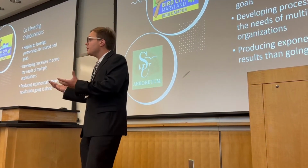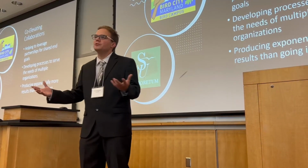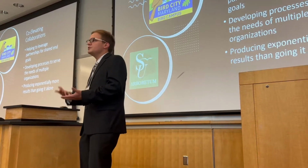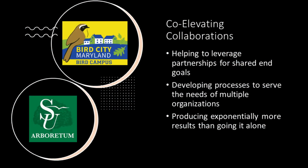The Bird Campus project is just one of many Salisbury University sustainability projects, where we have the Bee Campus, the Monarch Way Stations, just a few of the many projects that could be displayed on the Arboretum map. It's literally a base map of campus with trees.